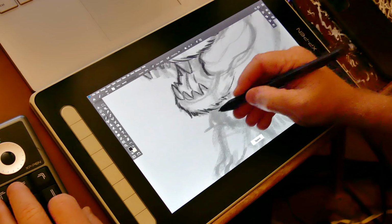So today I'm doing a really fun, quick cartoon illustration of... I don't know if I should tell you guys. It's pretty silly. Basically, it's right up my alley.